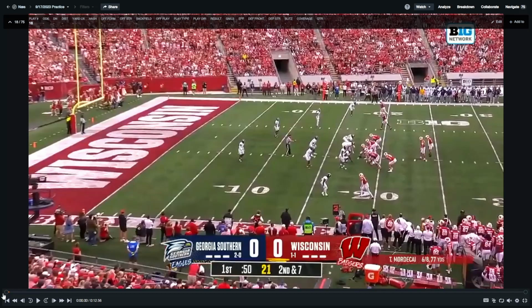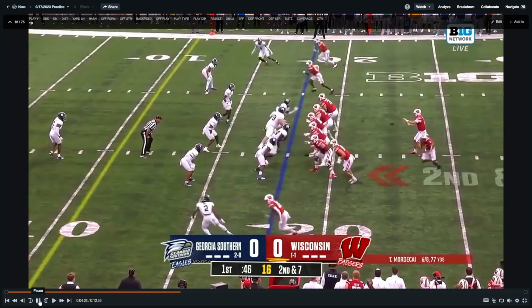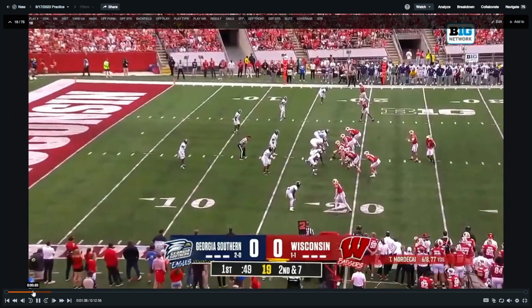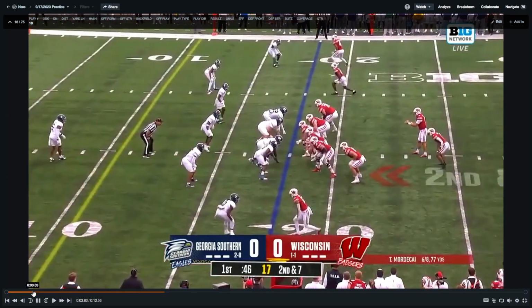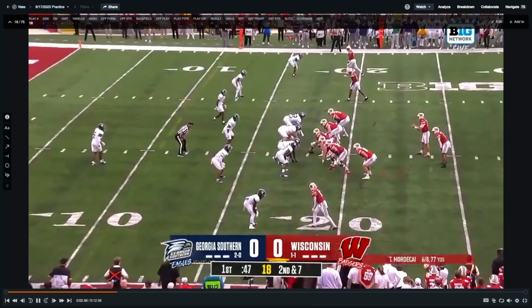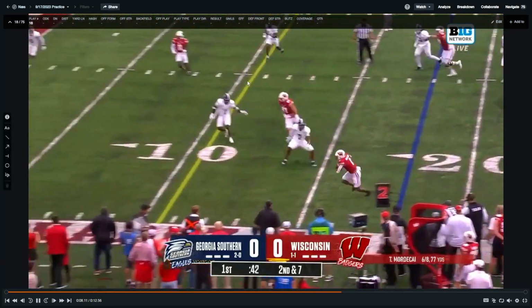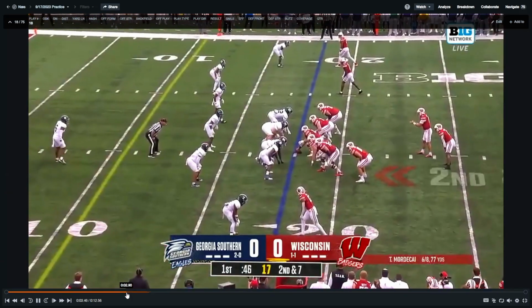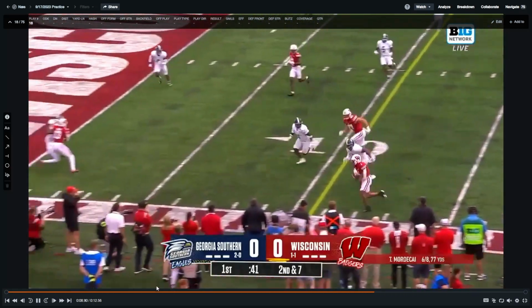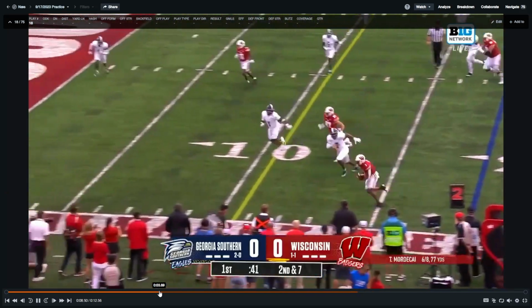Okay, second and 7. 2x2. Flip the back. Okay, so we're running stick. Go fashion. Air raid wing or air raid Y stick. H stick may be in their system. Got the fade. Got the stick route from the number 2, the tight end. And we're reading number 7. Number 7 can't be right. Okay, he's the conflict defender. Got a guy one side or the other. Quick, get rid of the ball outside.